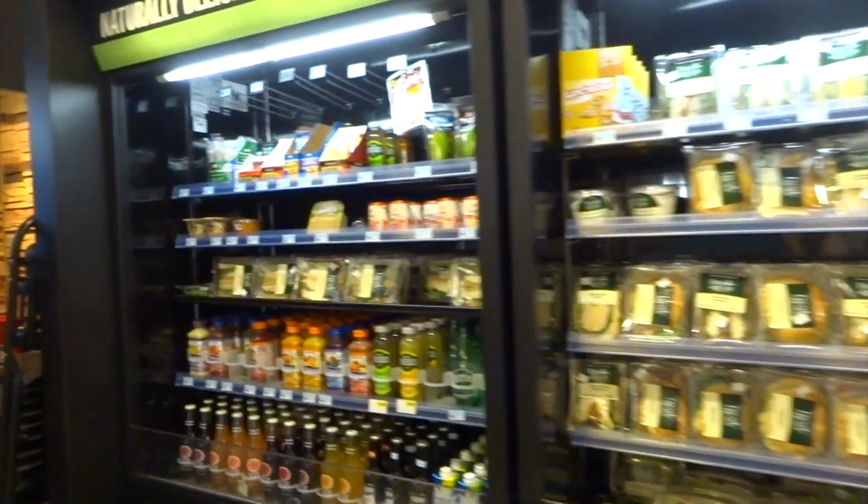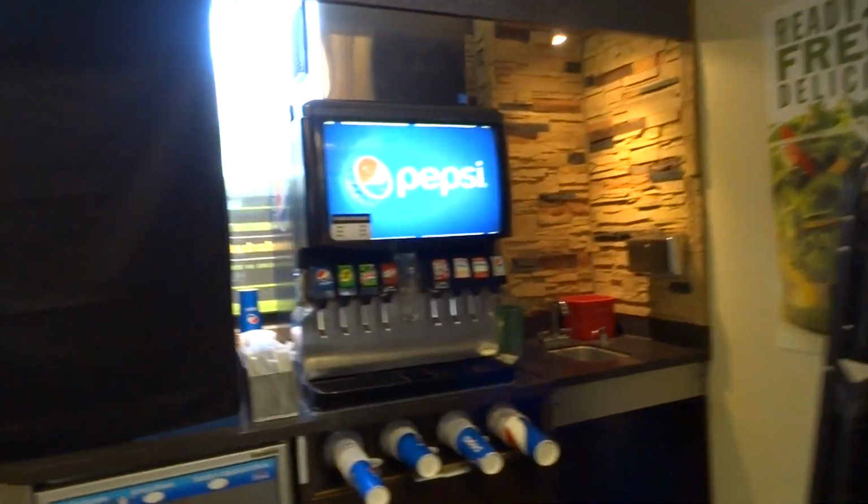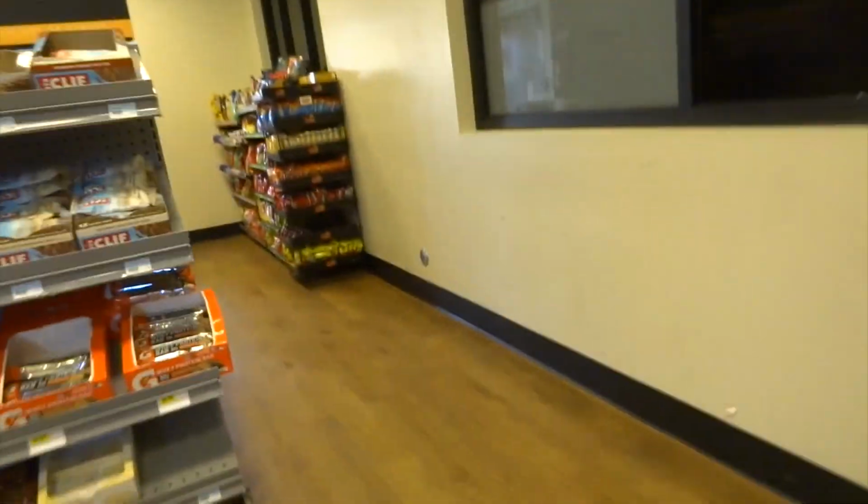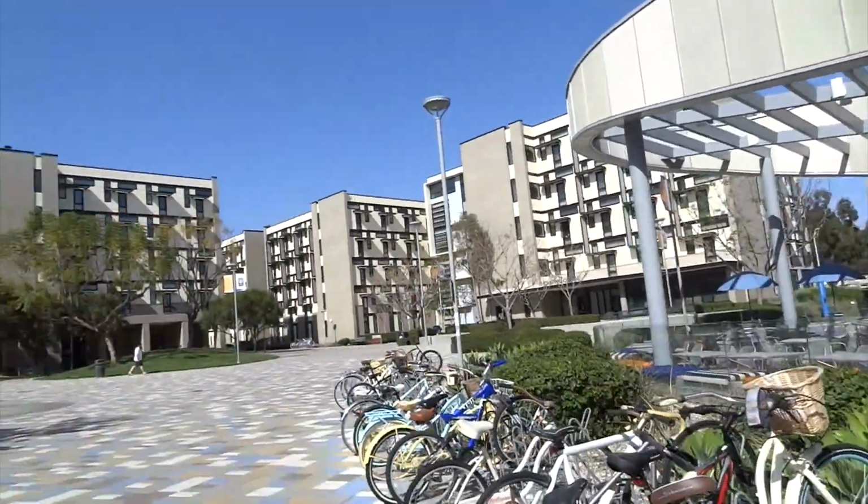And then they have little ready-to-go meals over here. Soda machine. They used to have a milkshake machine, but it died. Rest in peace. And my voice just cracked, I think. And there's like some fruit and stuff. But yeah, this is the marketplace. You do have to spend money, but yeah.